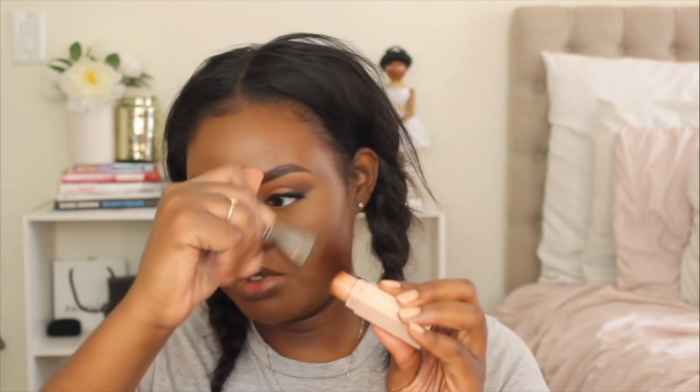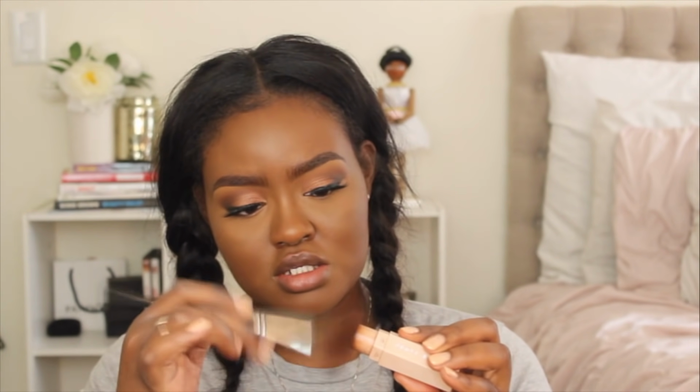To contour, I'm using the Fenty Beauty Match Stix in Espresso, and I'm using my Morphe E4 brush.